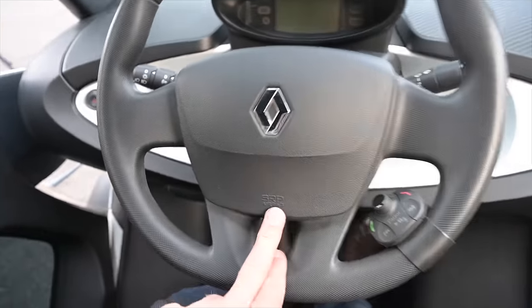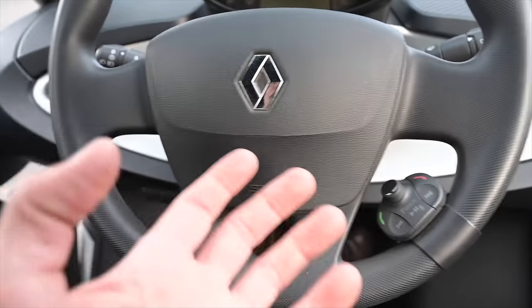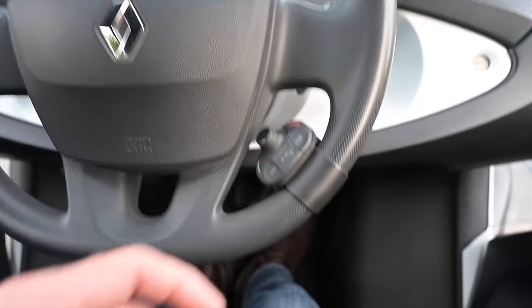It does have an airbag, though, incredibly. Although if there was an incident harsh enough to require an airbag, I'm not sure how much extra protection that would give to you in that scenario. It would probably be a bad situation, possibly made worse by that.